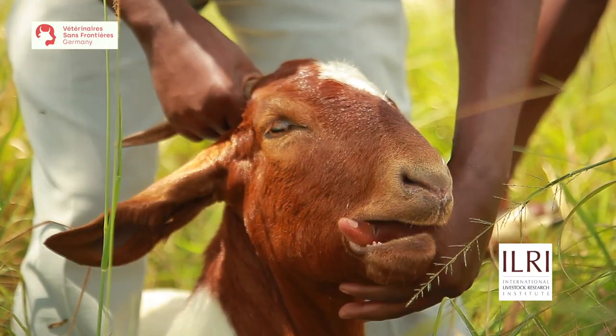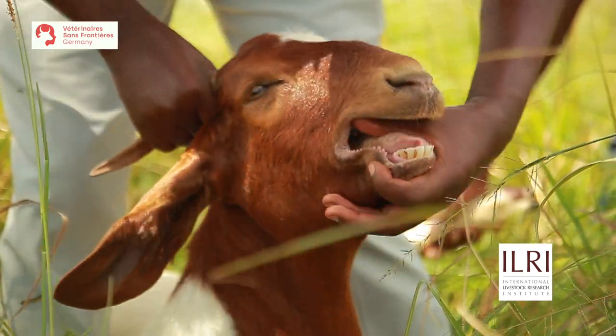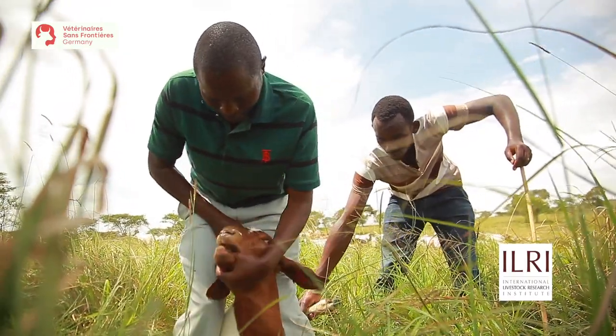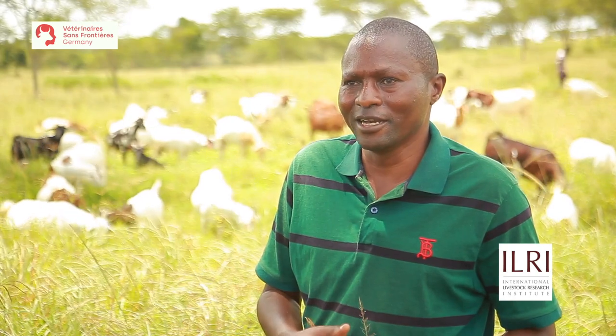I train my herdsmen on early identification of the diseases on the goats. So when they notice a goat is sick with the signs early enough, they will notify me immediately, and that way we treat the goats early enough.